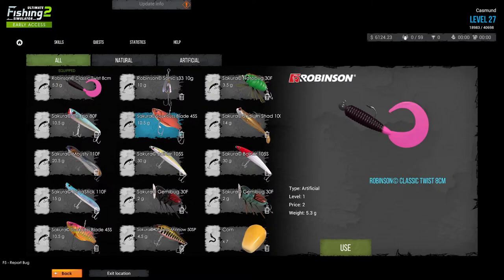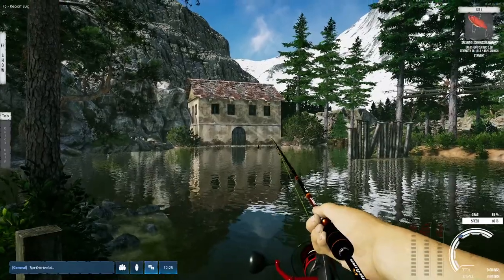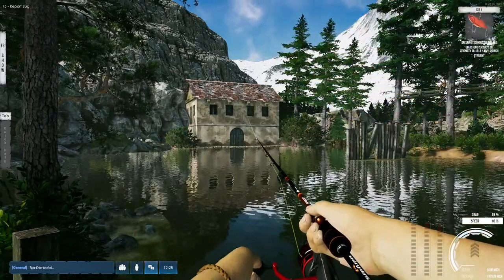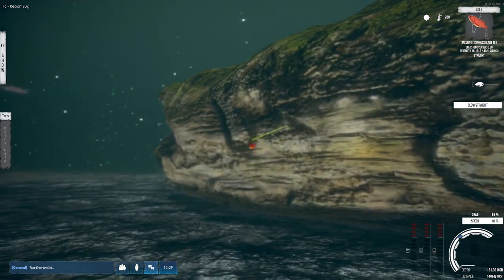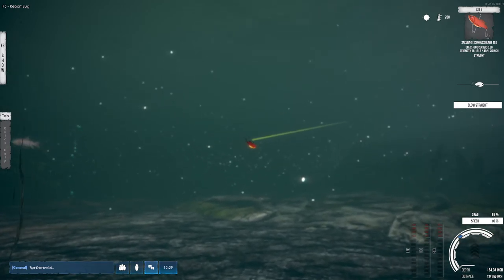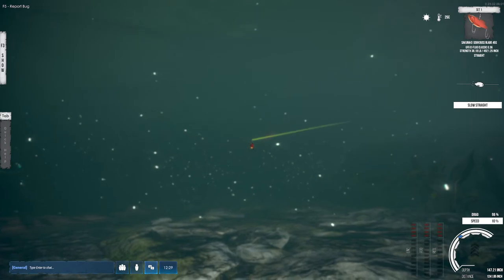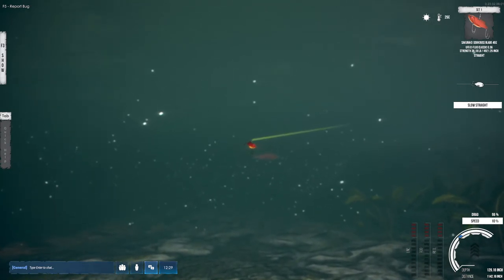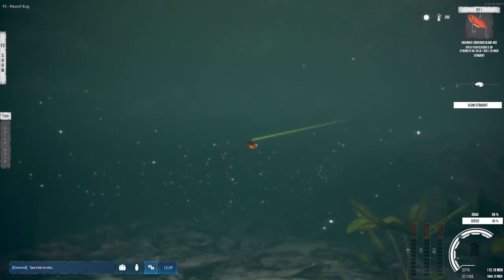Could try this lure. These are a little bit different. This will probably catch trout, I'm guessing, right? This is really good on the cold water river where there's all the trout and salmon and all that stuff. Looks like there's a salmon ahead there. He'll probably bite this.